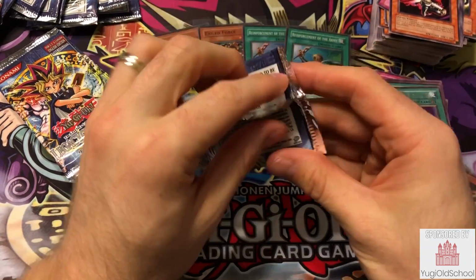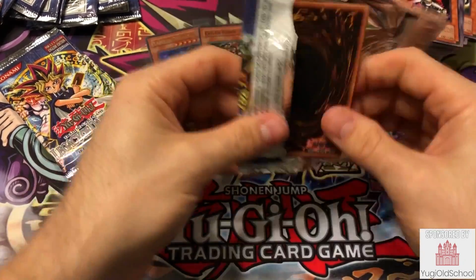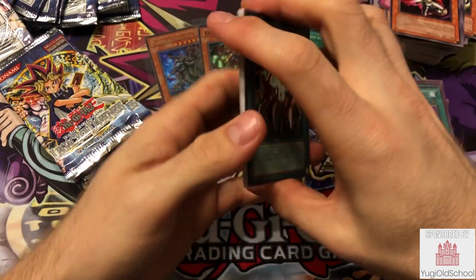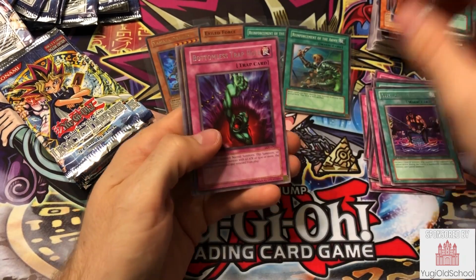Wow, so we're going to get probably, when you count all the holos, 2 or 3 extra rares. So Ray of Revealing Light is definitely one of those. Double rares. There it is. I was one pack away.